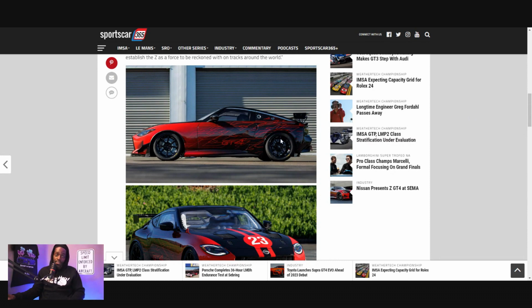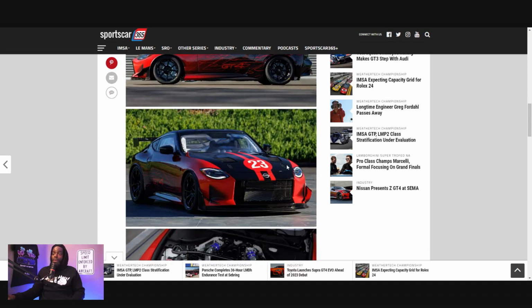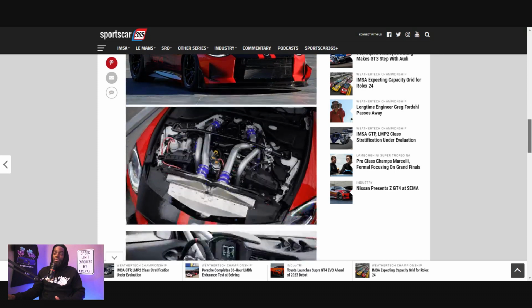I love how that sounds. And honestly, I believe the car is going to deliver. The car looks good. I like the paint scheme. It looks really good. The front end putting the black right there really makes you not see the grill either. I like that they actually went with that look.